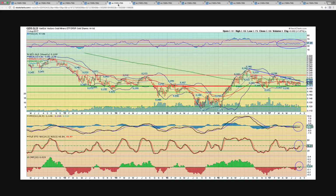GDX to gold, gold majors versus gold ETF, and this is another one of those where you want to see the actual miners outperform the underlying metal. And although we've been in a bullish wedge pattern, we haven't broken out of this pattern yet. So while I'm bullish on the metal and I believe the prospects look very good, we still haven't confirmed this breakout of the metals, or rather the miners versus the metals.